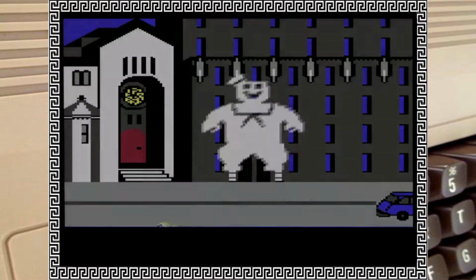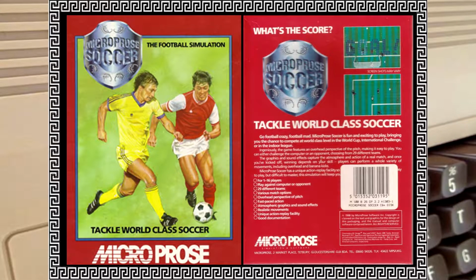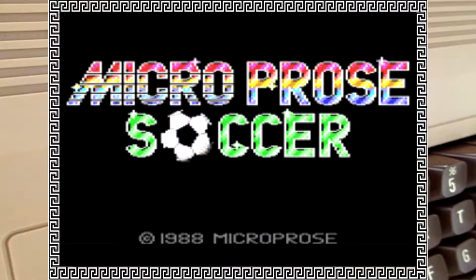Fantastic fun. Number 7. Microprose Soccer. Sensible Software's 1988, let's say prequel, shall we, to Sensible Soccer, was insane fun. Fast-paced and frantic, the game had much more playability than most other football games on the Commodore. 2-player action added even more zaniness to proceedings.